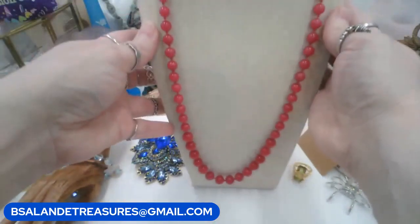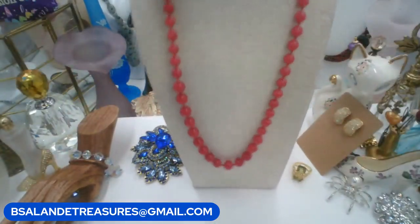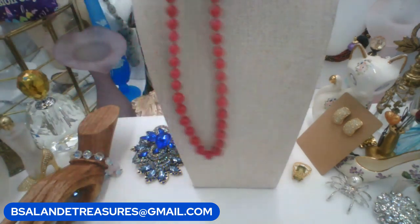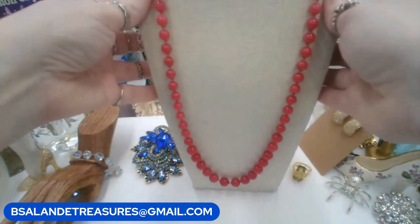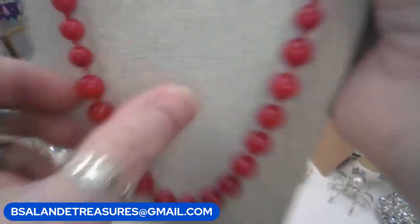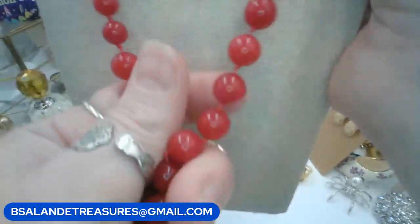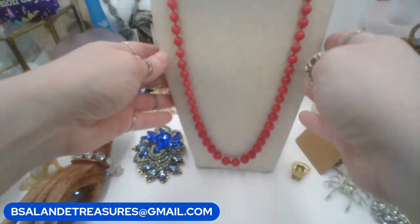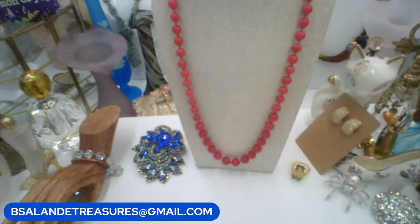And let me get you a quick measurement on the cherry quartz. This one is approximately a 26-inch wearable. 26-inch wearable. And it is hand knotted in between each one. Really nice and cold and beautiful. And that's the cherry quartz. And I believe that was my fifth. Okay, beautiful. Yep. Thank you so much.